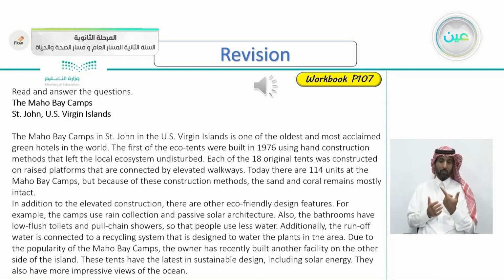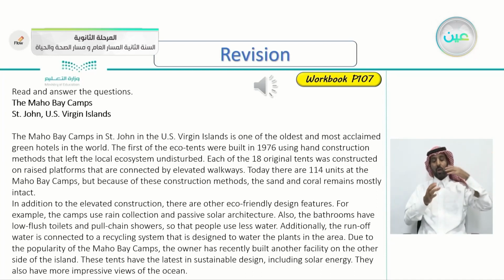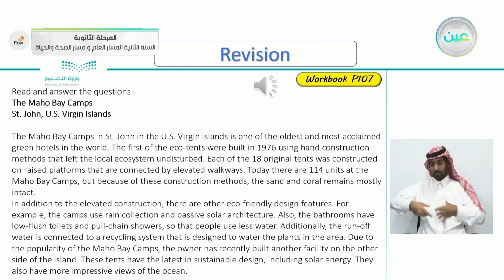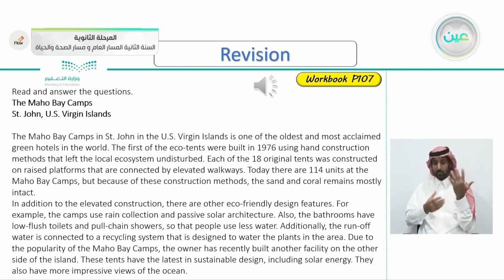In addition to the elevated construction, there are other eco-friendly design features. For example, the camps use rain collection and passive solar architecture. Also, the bathrooms have low flush toilets and pour change showers, so that people use less water. Additionally, the runoff water is connected to a recycling system that is designed to water the plants in the area. Due to the popularity of the Maho Bay Camps, the owner has recently built another facility on the other side of the island. These tents have the latest in sustainable design, including solar energy. They also have more impressive views of the ocean.